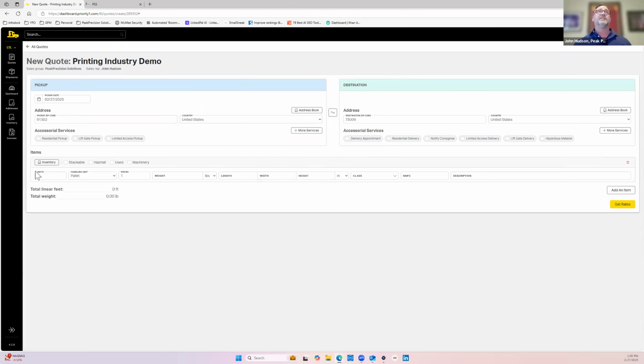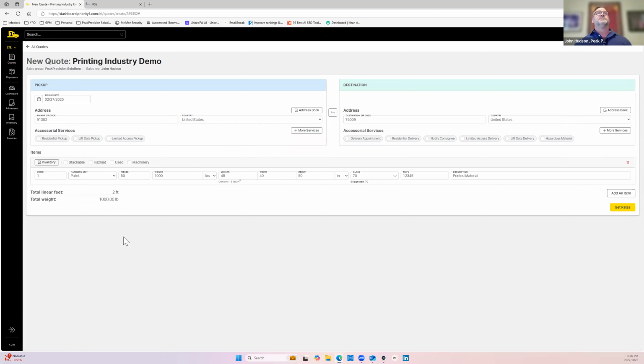Okay, I preloaded inventory in here, but I could type one pallet, the weight if I wanted to, just to save time. I preloaded something in here. So you've got one pallet, 50 boxes, 1,000 pounds. Here are the dimensions of the pallet, class 70, then get a rate.